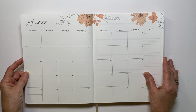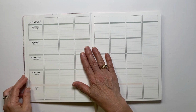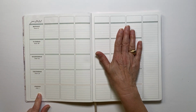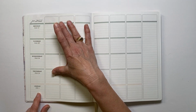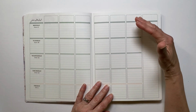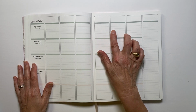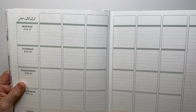and here is the monthly spread, and then you start your weeks. And again, July starts on a Friday, so your Monday through Thursday are going to be the June tones, which look to be a green, almost seafoam color coming down, and it's an ombre, so it lightens as it goes down the page. It's very minimalistic, very pretty. Again, these boxes are also lined, so you can see the lines in there. I just love that it's lined.